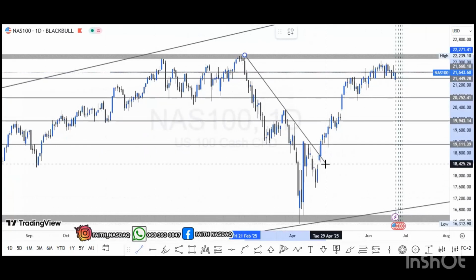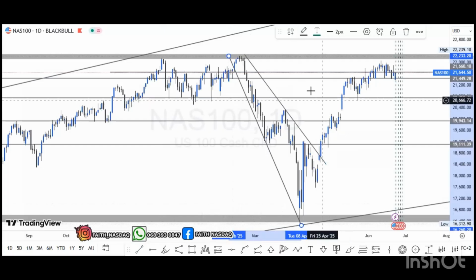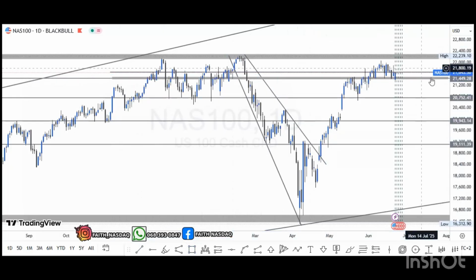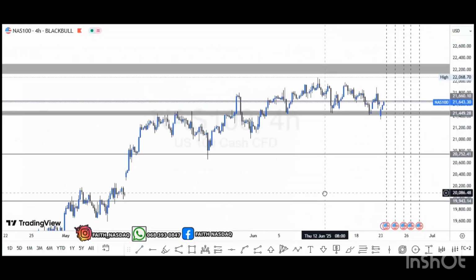So from there, I'm going to identify this point also, because I understand that 90% the market is going to cover it up there at the top. You understand? So what I'm going to do now is identify this point and switch to my forex time frame.